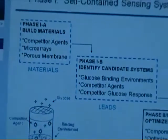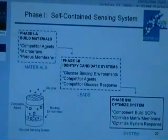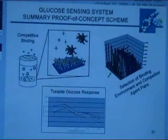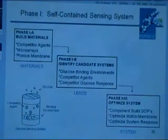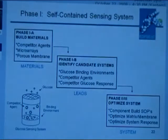And that's really critical because if you end up in a preliminary screen with a very small number of possibilities, and then that possibility falls by the wayside, you're back practically to square one. Whereas if you have a database that you're able to build, that we were, as we then move forward to optimizing the process, we don't just have a single lead, we have multiple leads that we can serve to optimize. And so the end of phase 1 was that we did produce a tunable glucose response with these artificial agents.